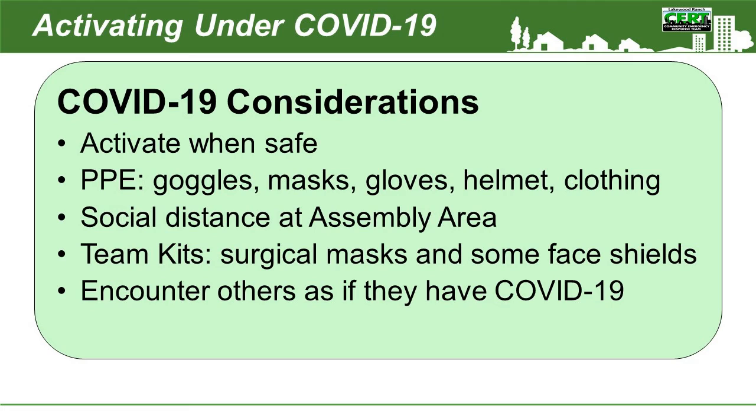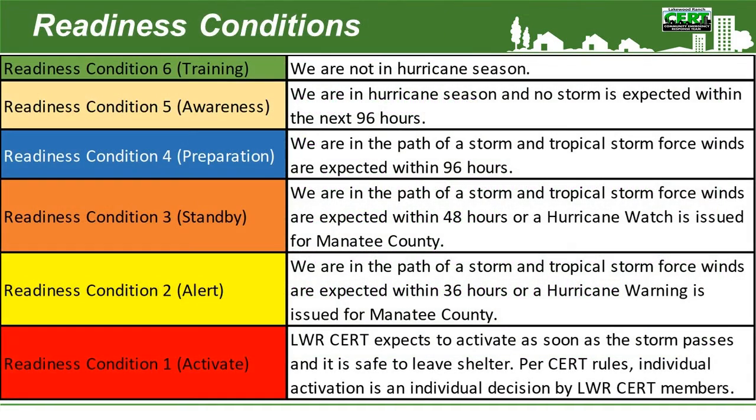Unfortunately, it's very important that you treat everybody as if they are infected with COVID-19, and you should assume that they will also react the same way to you. So it's a difficult situation in terms of activating, but it is very important that we try and make sure that everybody is safe in the whole process. So again, let me refresh your memory about the readiness conditions. Remember, you can go out to the website and get all of this information, and I hope that that was useful for you.